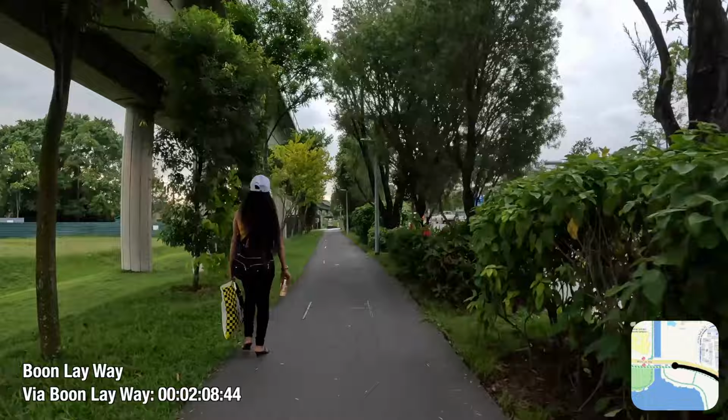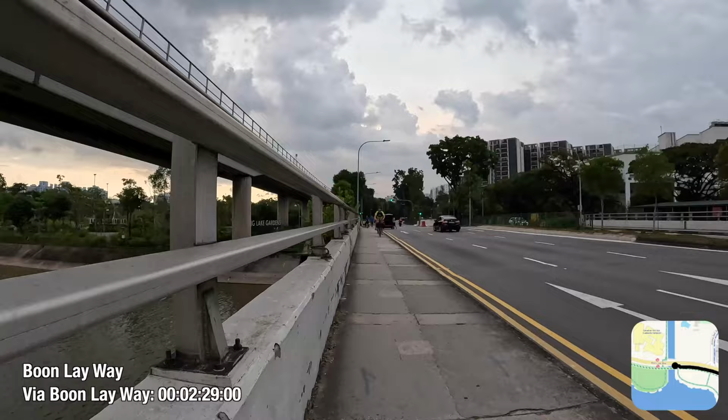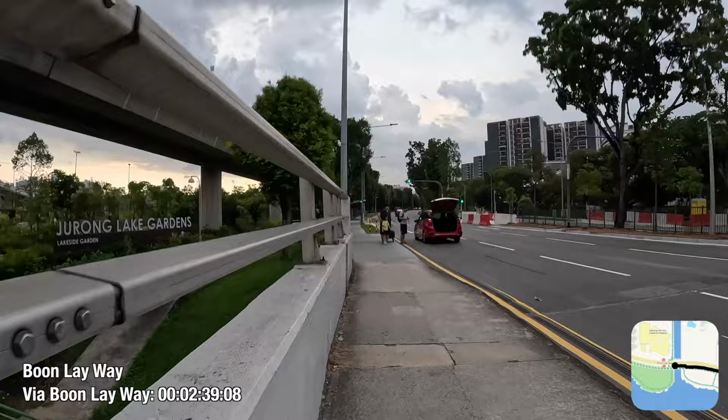The path is also not very continuous and ends briefly, as I head onto a narrow footpath along a bridge across Jurong Canal, making for a fairly dangerous travel very close to fast and busy traffic along Boon Lay Way. It's a big enough concern that it made it into a forum letter to Today.